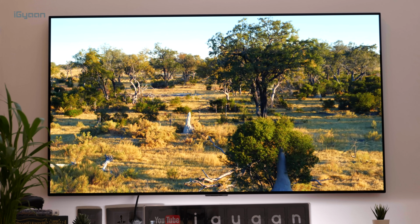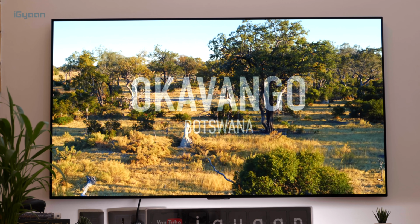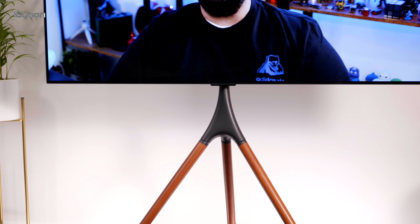But hopefully it'll be available soon, and it'll give you a choice between wall mounting and putting it on the floor. But at this moment, you can only wall mount it, and that's a little bit of a letdown. The television itself looks super premium, whether you put it on a floor stand like we have over here, or whether you mount it on the wall.